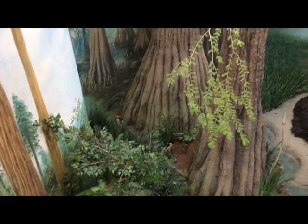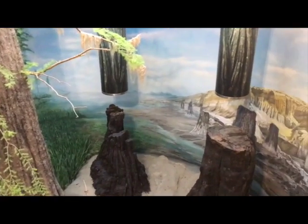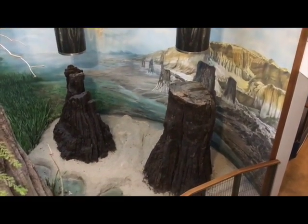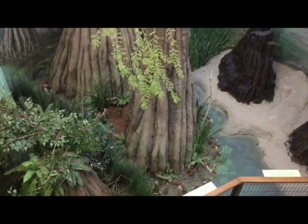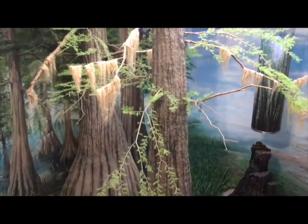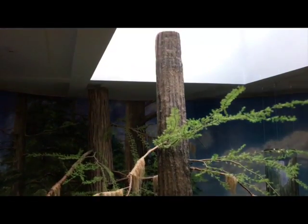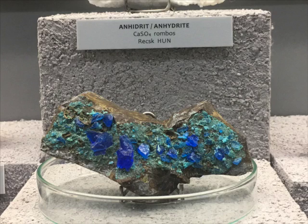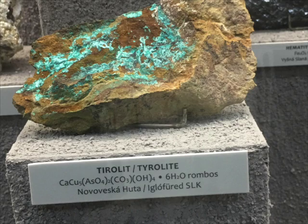And now we're in Miskolc, and we're at a museum that has these, I think they're 20 million year old trees. The black ones there are the real trees, and the ones to the left are recreations of what those trees looked like when they were in a forest 20 million years ago. It was really fascinating to be able to actually reach over and touch something that old. And these are some of the minerals that are found in Hungary.